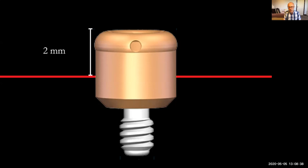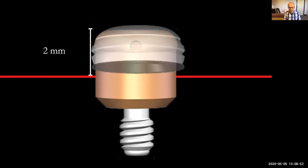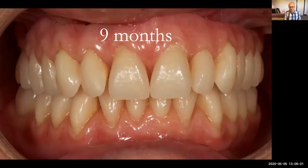We want them to be really no more than 2 millimeters above the crest of the gingiva, so that it gives Rowan plenty of space for the denture to go over the top. So I have a housing that fits into the denture, and then that denture fits over the top. So it's really important. Plenty of space, because there really isn't very much space under these sorts of things. That's what we find. So let's fast forward 9 months.